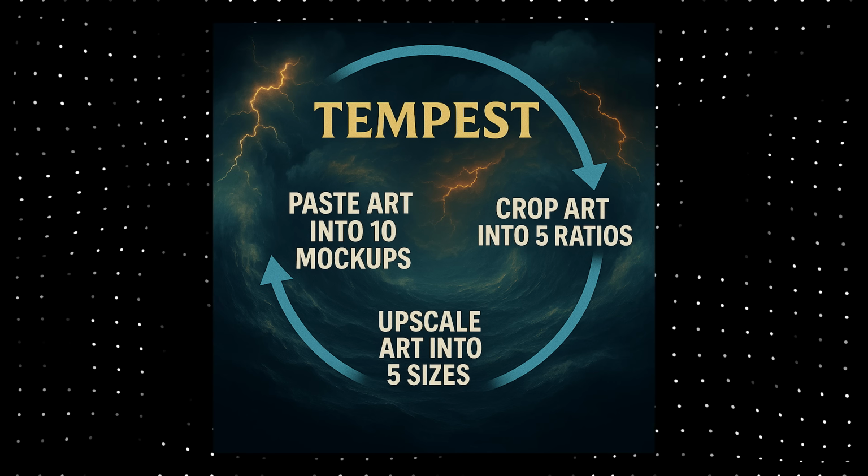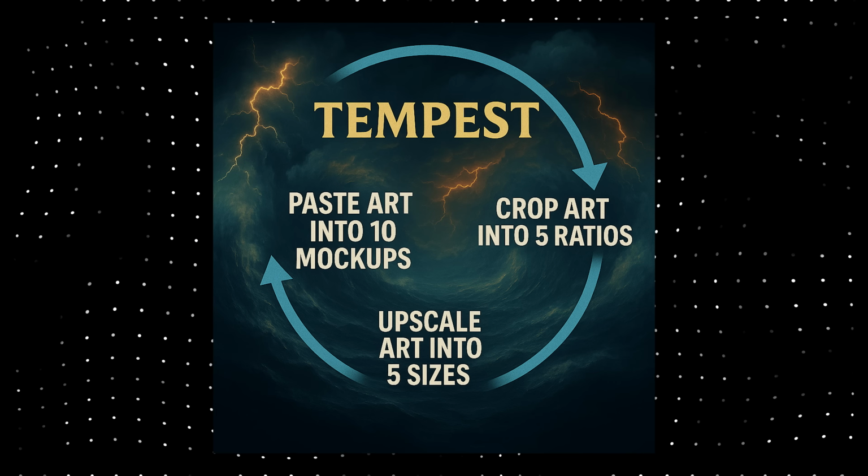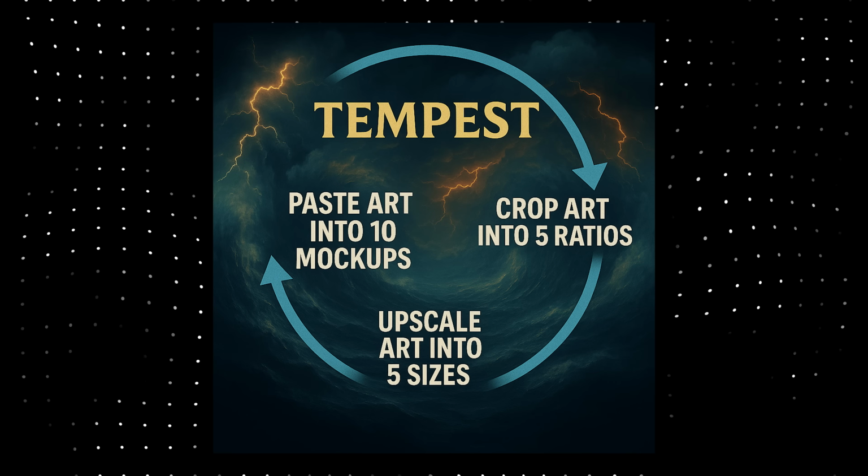So over a few months, I saved myself hours and hours of time by writing a script that would loop through my art designs and crop those 5 files, upscale each one, and in the same motion, paste the art into 10 mockups. Doing that freed up an entire day every week for me, or more.